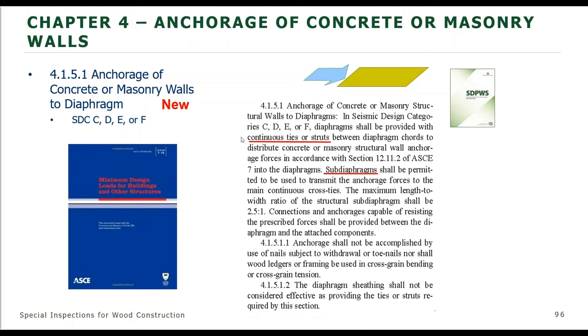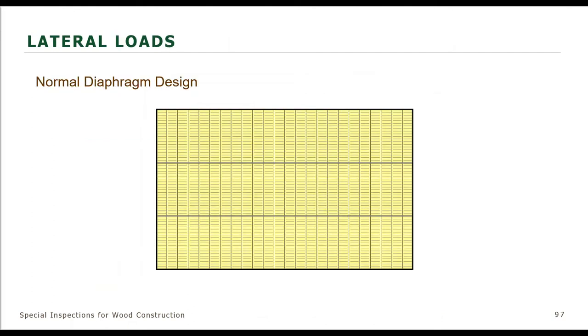And the requirement of continuous ties and how to analyze this related to sub-diaphragms, anchorage of the wall into the diaphragm. So some people may say, well, wait, that's not new. Well, you're right, it isn't new. It was in the IBC and it's been in ASCE 7, but it is new to the 2015 wind and seismic provisions and goes into detail on the requirements. So if special inspection is required, and if you have a high-load diaphragm, it will be required, there are certain aspects of it.